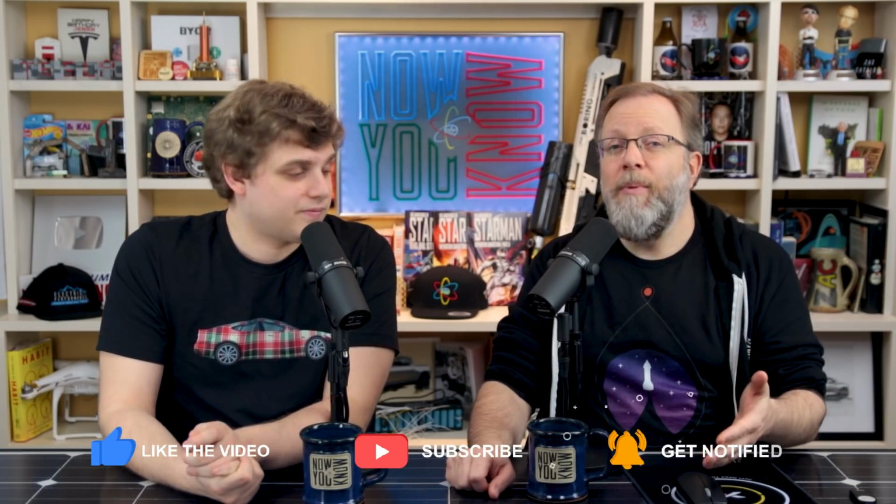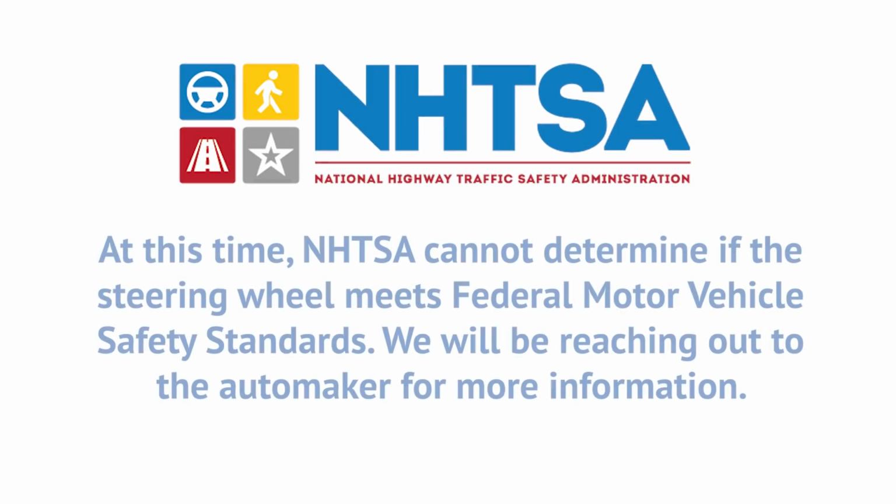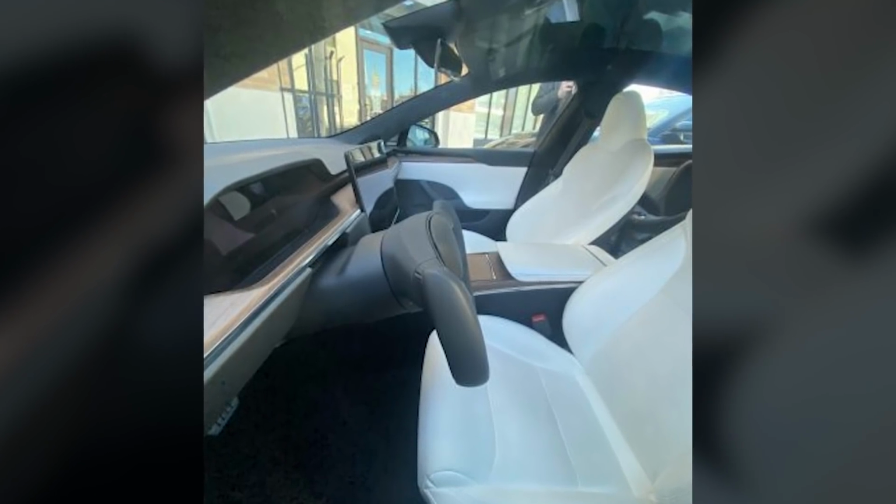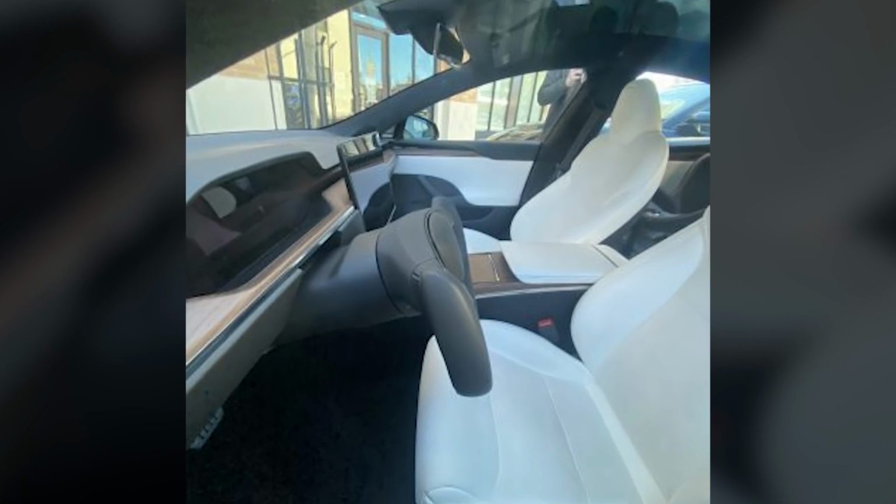Now, there's many questions being asked if the yoke is street legal. NHTSA has said, "At this time, NHTSA cannot determine if the steering wheel meets federal motor vehicle safety standards. We will be reaching out to the automaker for more information." But the EU regulations appear to allow for it, since it fits the requirement of as long as you can't impale yourself on it in the case of an accident.